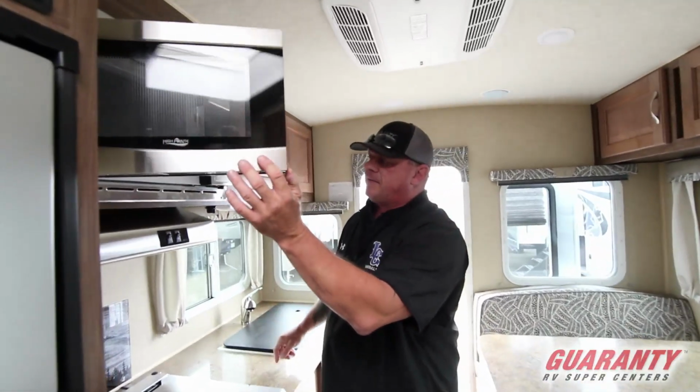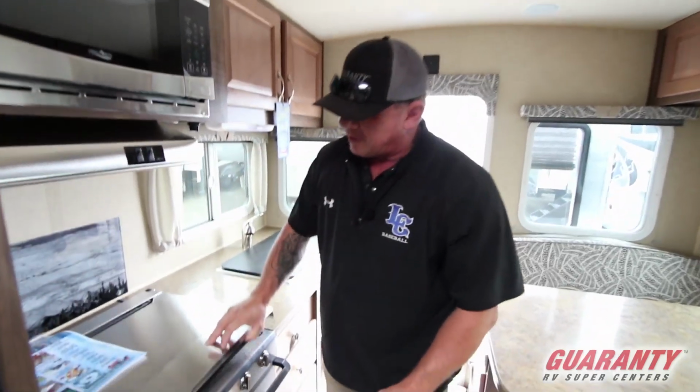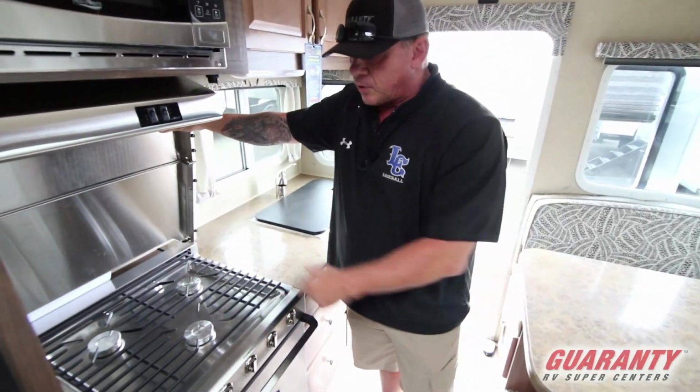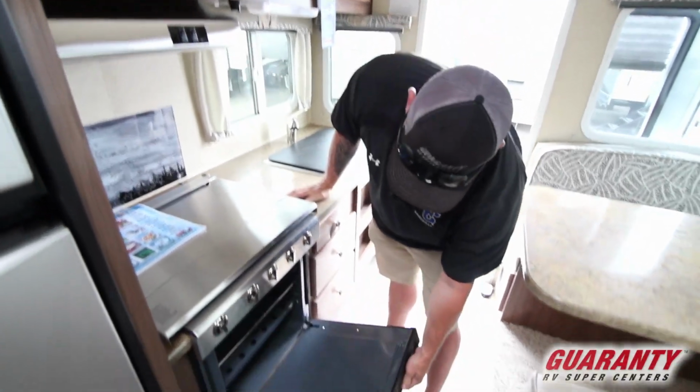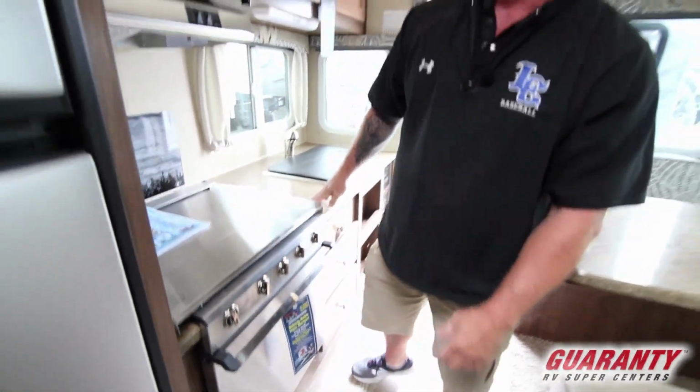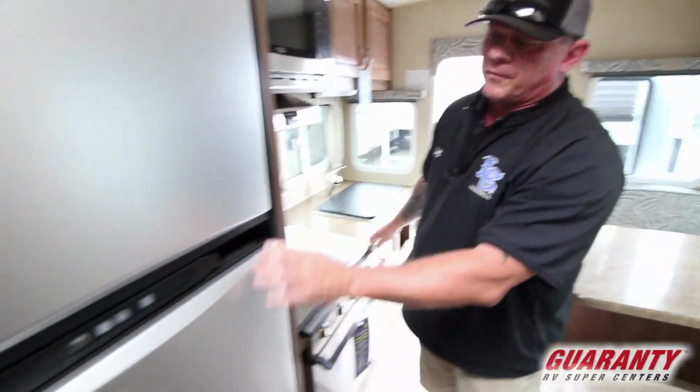Got your microwave oven with a 3-burner cooktop. It's got a hood combo. And then your oven, your 2-door refrigerator.